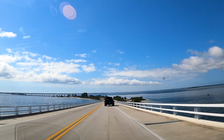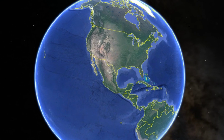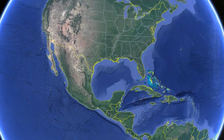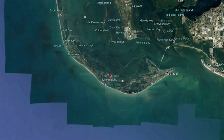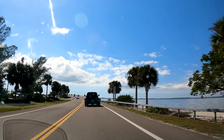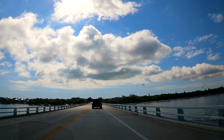Today we're heading to Sanibel Island and Captiva Island. Sanibel Island is located about 25 miles south from Fort Myers in Florida and is known for its long stretches of beaches and spectacular shells. People come from all over the world to collect shells on the island.